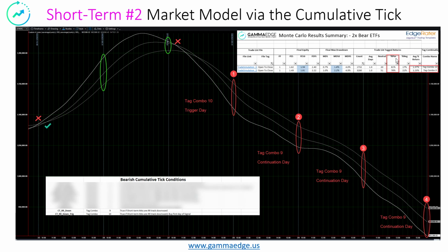Kind of the same methodology, a little better statistics over here, a little better gains. It waits for more of a confirmation because it does have a smoothing mechanism with these short-term moving averages. Just be aware of this though. We just completed day 4, very, very clean railroad track down pattern.